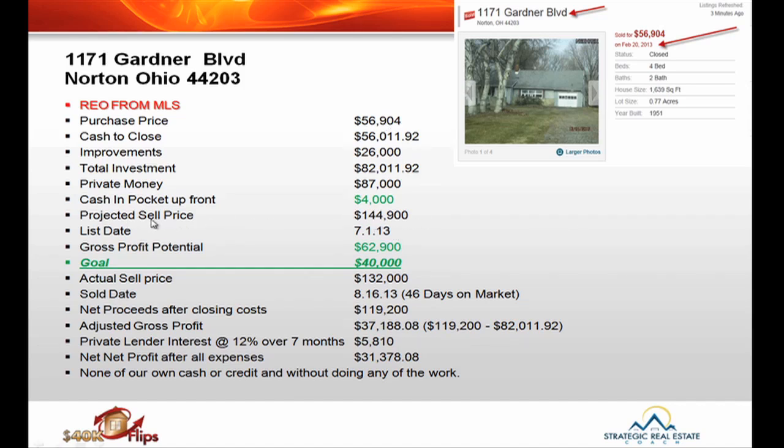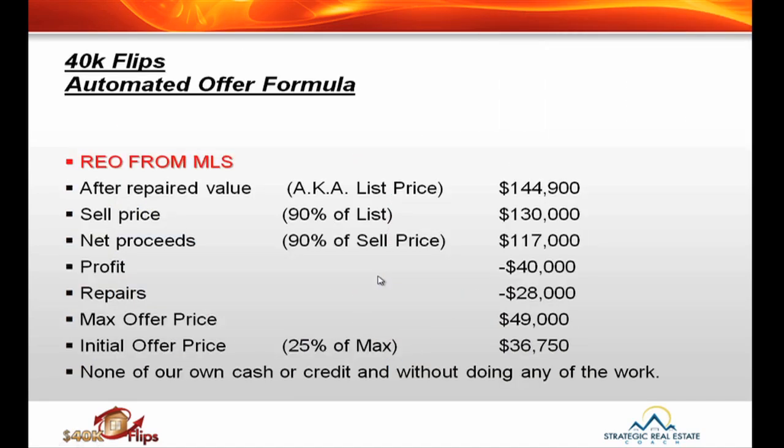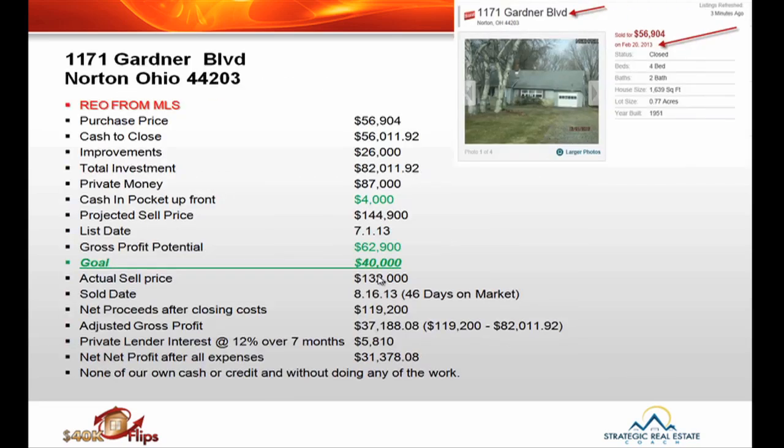We did project our sale price to be $144,900. The property went on the market on 7/1/13. The gross profit potential that we had built into the deal was $62,900. Our goal is to make $40,000. We actually sold the property for $132,000. So remember, our projected sale price was $130,000. Our actual sale price was $132,000. We sold it on 8/16, so it was on the market for 46 days.